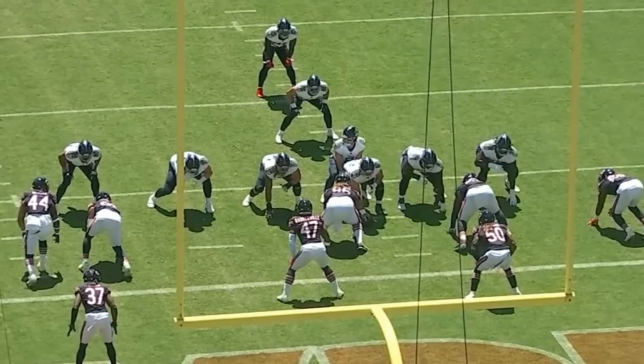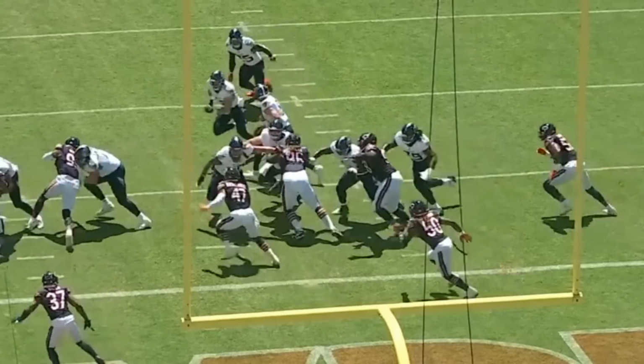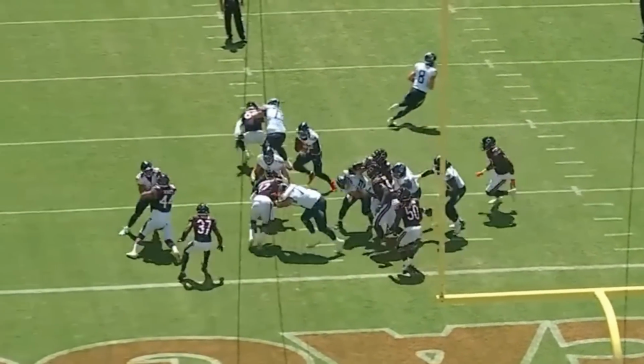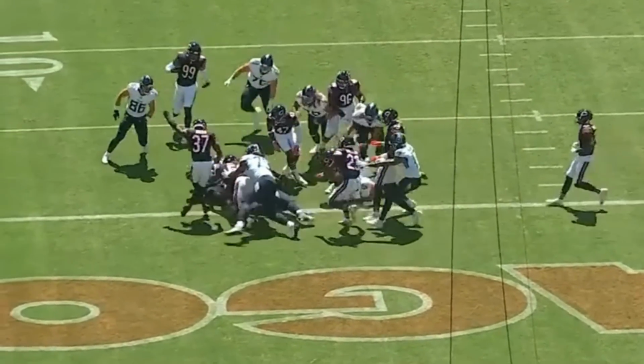So to me, Gervon Dexter does a really, really nice job on this play. But more than doing a nice job and doing his responsibility, he goes even above and beyond. He blows this play up. To me, this is what I like to watch. Beautiful, beautiful rep right here.